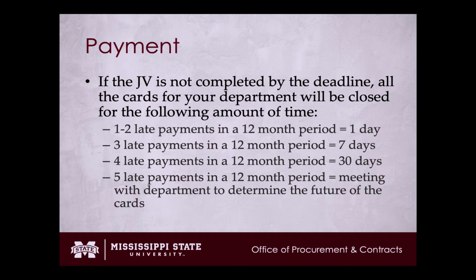In the email that I send to you, we have a deadline as to when your JVs need to be completed. If they aren't completed by the deadline, we close the cards for your department. And it's not just the cards that are associated with that journal voucher, it is all cards for your department.